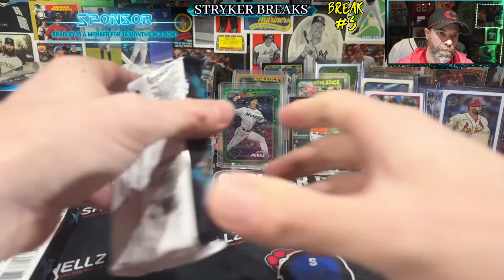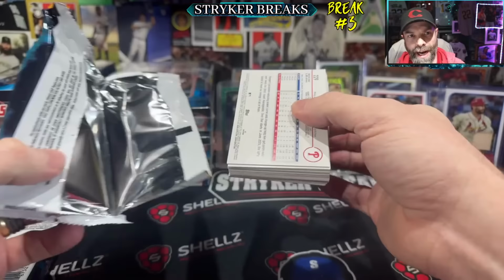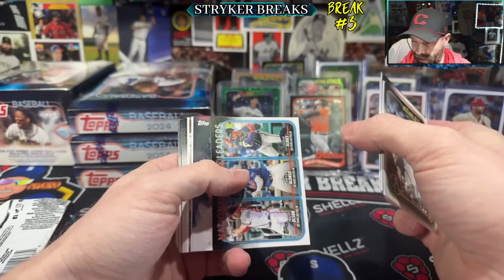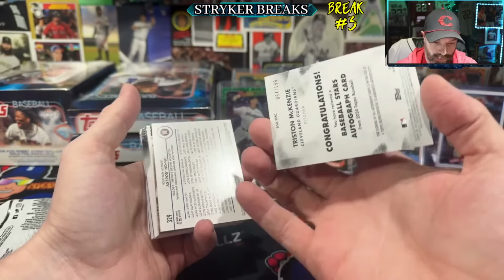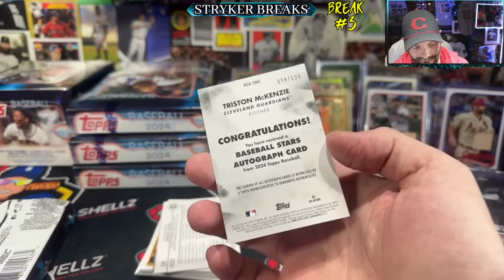Bradley with a 16-month members chat says it'd be cool to see Cy Young and Rookie of the Year added to Chrome buybacks. Easy there, buddy. I mean, now you're talking. I'm sure it's costing millions just to do the standard buybacks. But yeah, the more the better. Why not? See, Rookie of the Year wouldn't be a good one because we want to keep our rookie cards and upgrade them and stuff. But Cy Young, yeah, that's great.